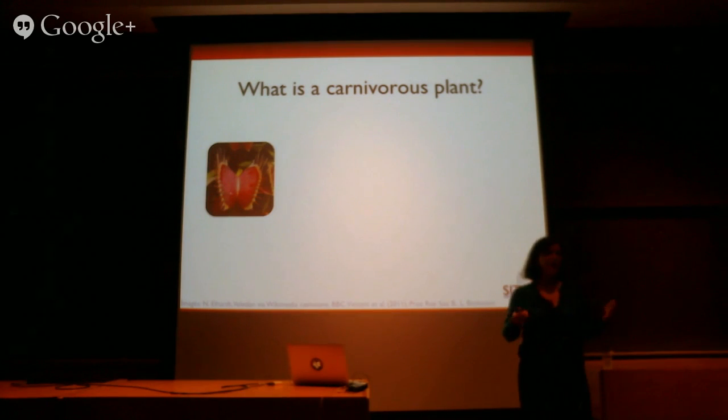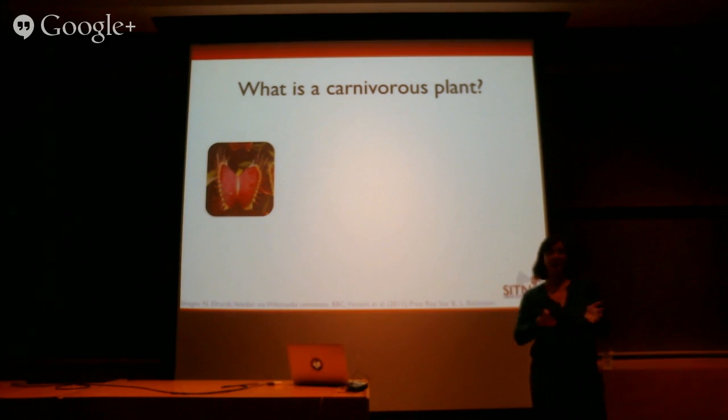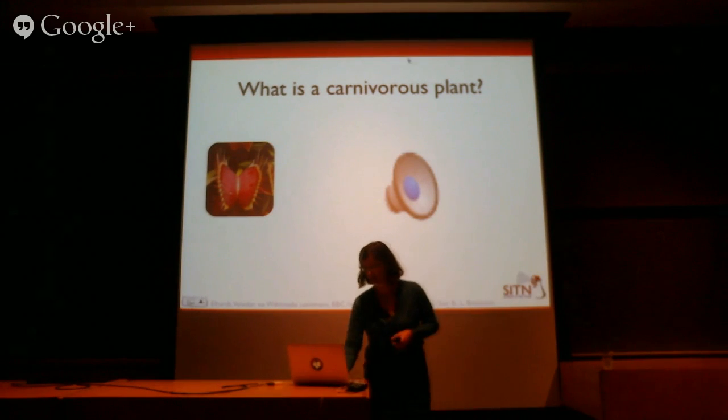So once they're triggered, an electrical reaction happens, which causes water to move from the inside of the trap to the outside of the trap, causing it to close. And I have a video here. You can see what this looks like if you've never seen it before.